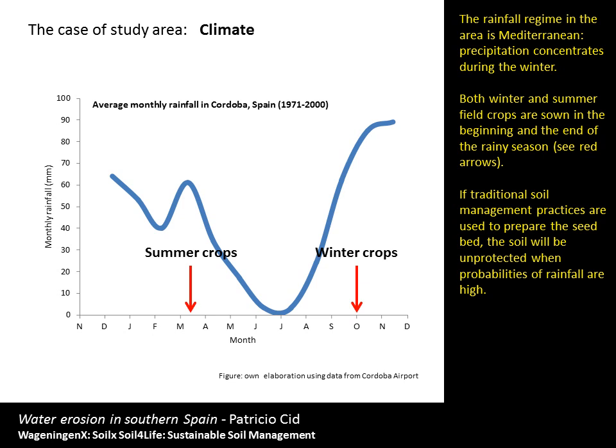The climate in southern Spain is Mediterranean. Rainfall concentrates during the winter, while summers are extremely hot and dry. Winter and summer field crops are sown in the beginning and the end of the rainy season. If traditional soil management practices are used to prepare the seedbed, the soil will be unprotected when probabilities of rainfall are high.